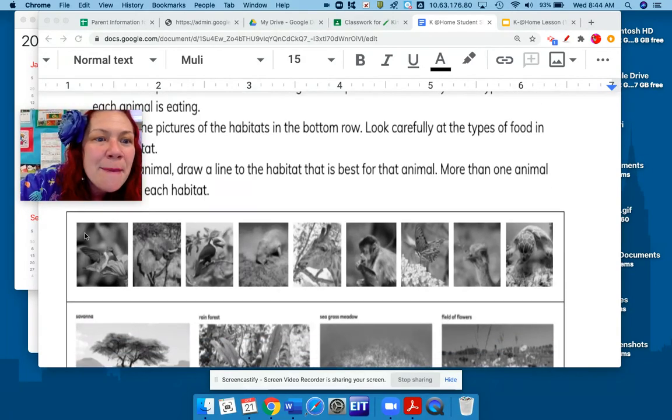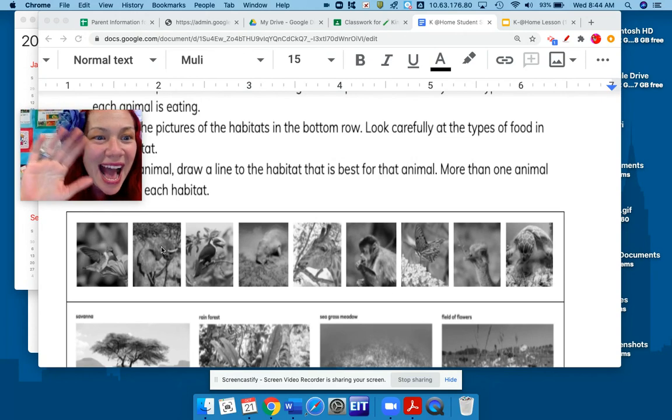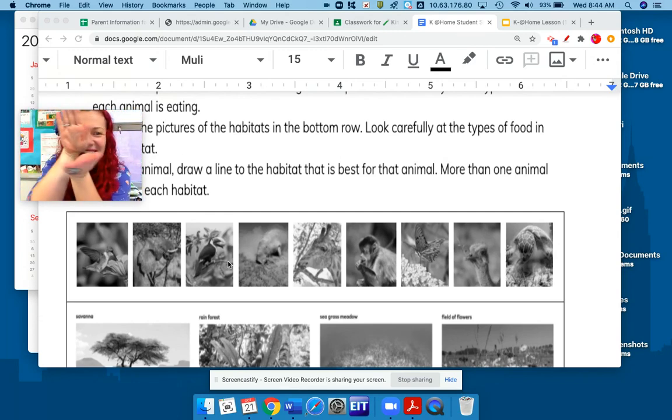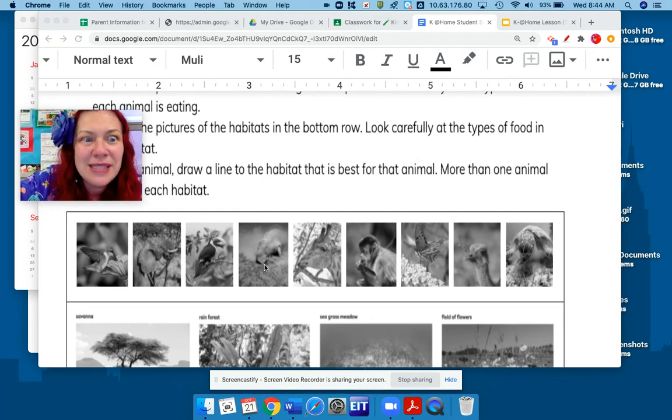Everybody say hummingbird. Make your hummingbird beak and drink your nectar. Good job. Say hi elephant. Hi elephant. Take your trunk and pluck a leaf. Say hi toucan. Hi toucan. Take your beak and pluck that fruit and eat it up. Say hi manatee. Hello manatee. And eat up that seagrass.